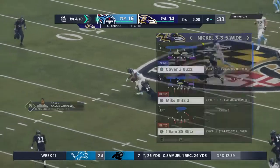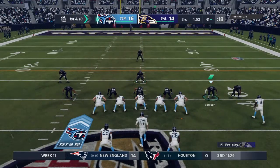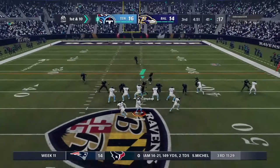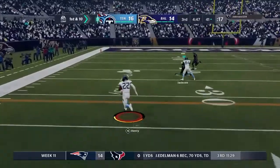Final play of the half here, it's Jackson. He'll go up top here for Hamler. This is caught inside the 15. And they're going to have this all the way down deep into Tennessee territory. We'll be back after this.